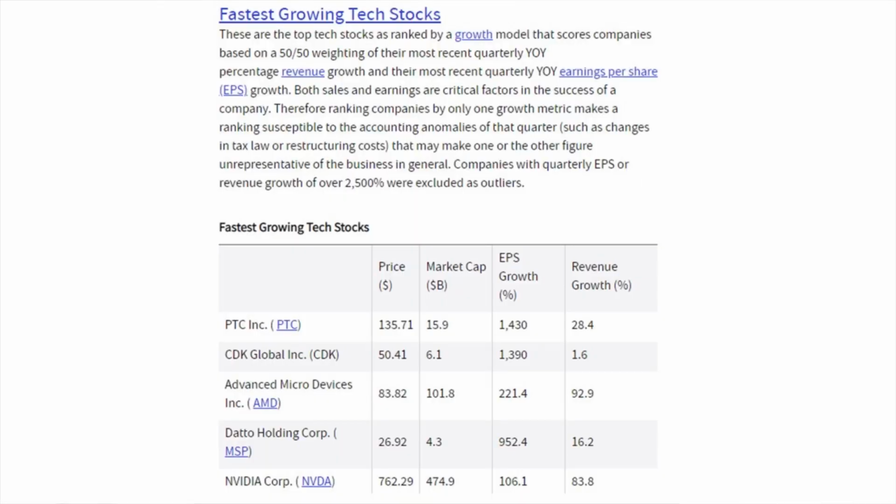Okay, now let's take a look at the fastest growing tech stock and the number 1 stock in that list. As far as fastest growing tech stock goes, these are the top tech stocks as ranked by a growth model that scores companies based on a 50-50 weighting of their most recent quarterly year-over-year percentage revenue growth and their most recent quarterly year-over-year earnings per share growth.